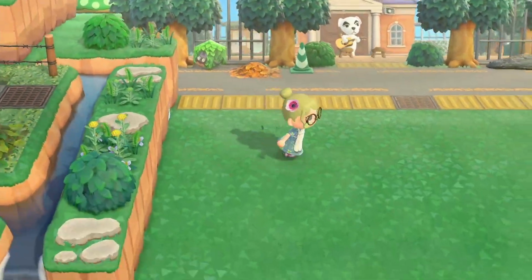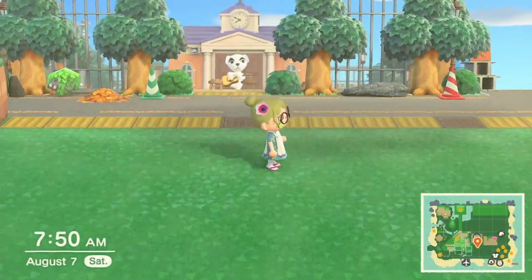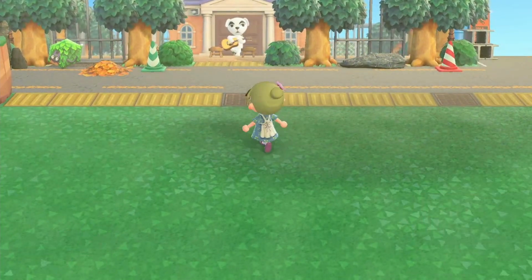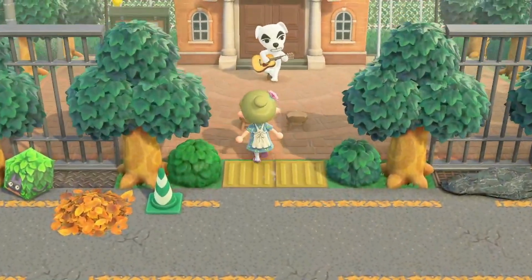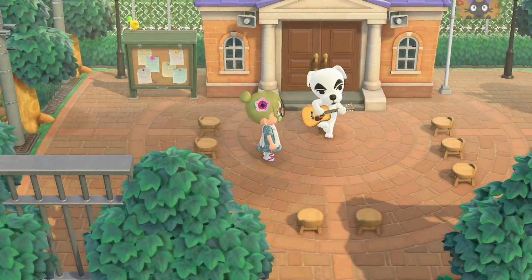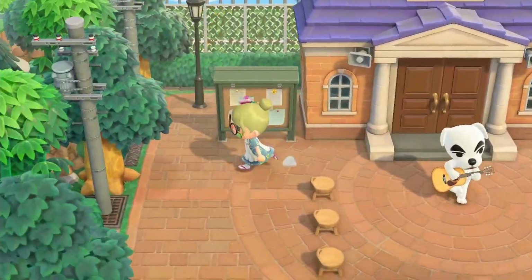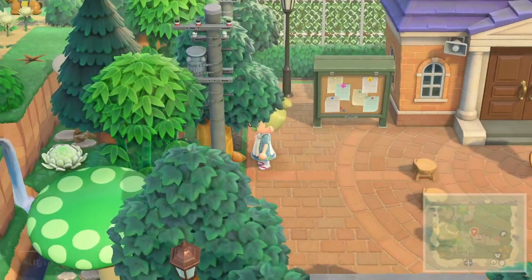Look at all of this stuff. I have no idea what I'm going to put in front of here. I'm kind of tempted to make it one level higher and continue from the left, but we'll see. So yeah, it's all enclosed. You've got the lovely KK giving us a performance of... I'm not sure what song that is. Let me know in the comments if you know.